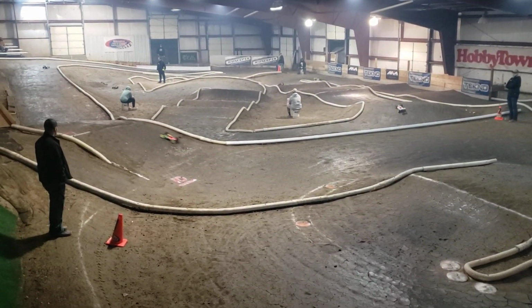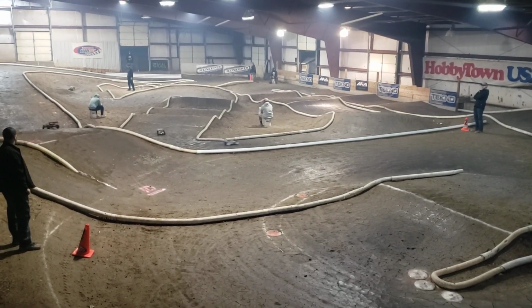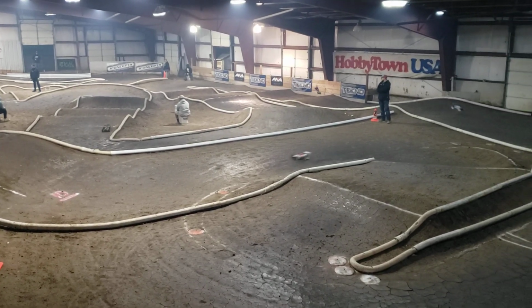Jared staying out there. Mason staying out there. You can hear him now starting to yell up to the pits. You can see Darrell Wallen and Chris Nunez are ready to go. So it looks like Jared will be coming in this time.